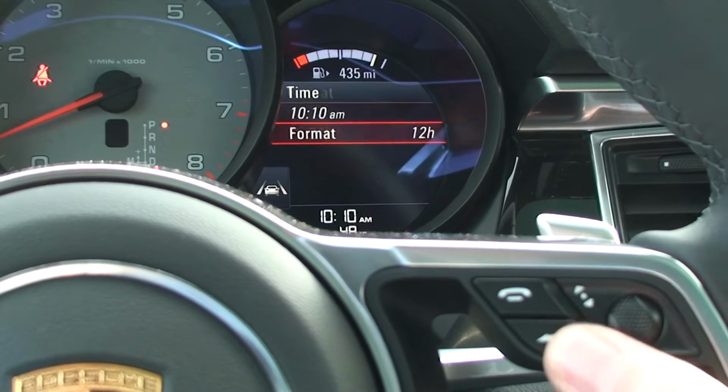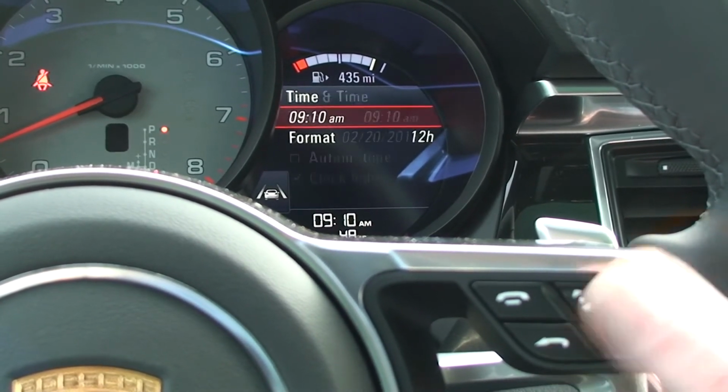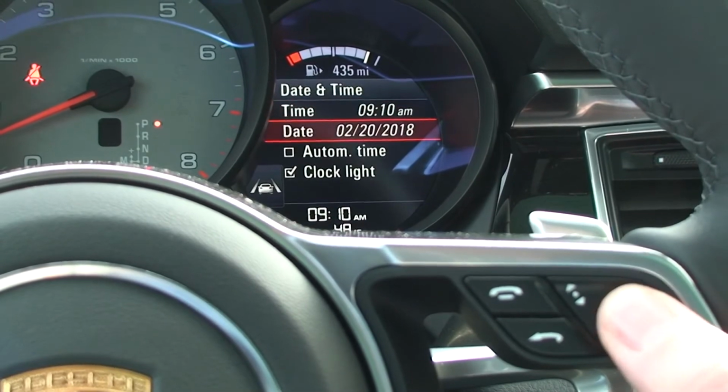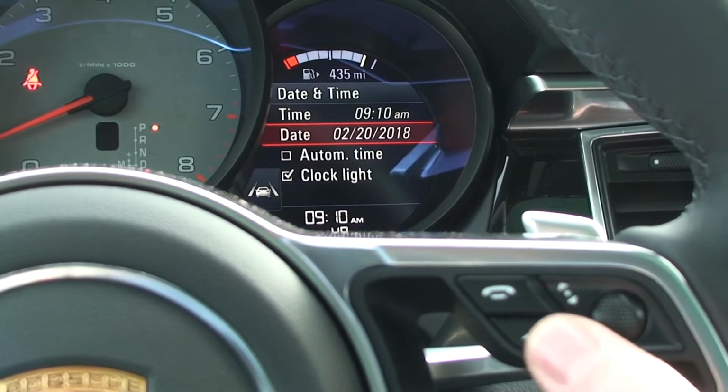Let's put it back to where it was before. Very easy. Now you can see here I'm just hitting the back button to go to the previous menu. Now I can also do the same thing with date. If you want to change your date, you can also change your format. Very easy to get along with.